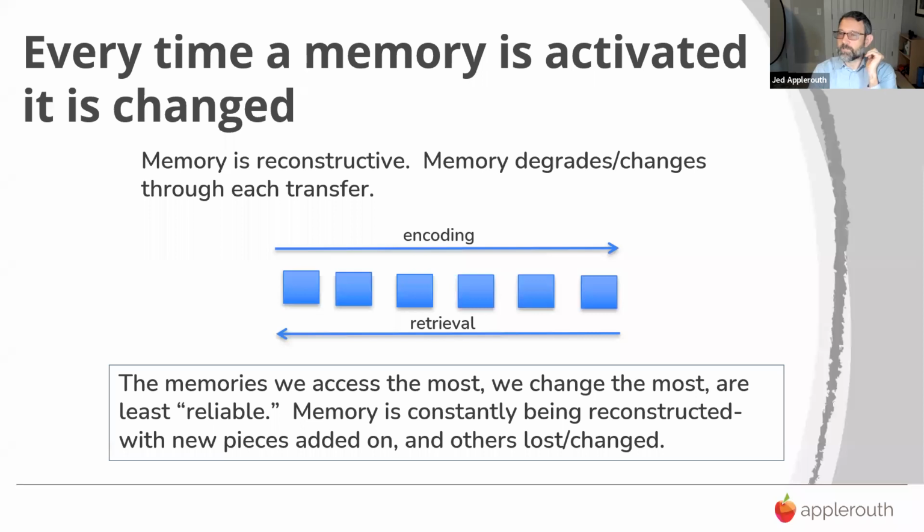And the least reliable memories, the ones that are the most unreliable, are the ones that we've accessed the most. The one that's most reliable: a person has a memory, goes into a coma, comes out in 20 years, that memory will be super, super reliable.